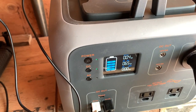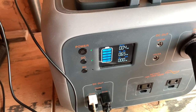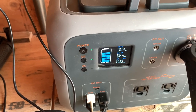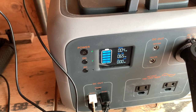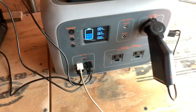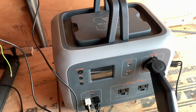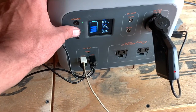There's plenty of juice in there. And I'm nestled under the trees. It's really not a good spot for getting solar. But it is what it is. And there's plenty of storage in there for a couple days of me using electricity. But I'm really happy with this unit. This is the very first trip out that I've been using it.